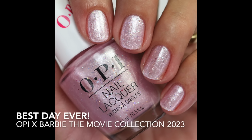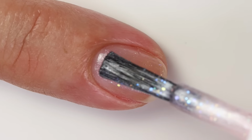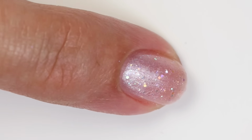Then we have Best Day Ever. So this is a light pearly pink, and it has these iridescent glitter pieces in there too. It's really interesting. So I wouldn't think this is a topper. It's not intended to be a topper, I don't feel. I haven't read anything on OPI's site because I can't see it as far as color descriptions go, but I feel like it's just better by itself. So it's going to build up really nicely in 2 coats. I think I did 3 for the picture swatch just because I wanted you to see it in full opacity. And I actually like it quite a bit.